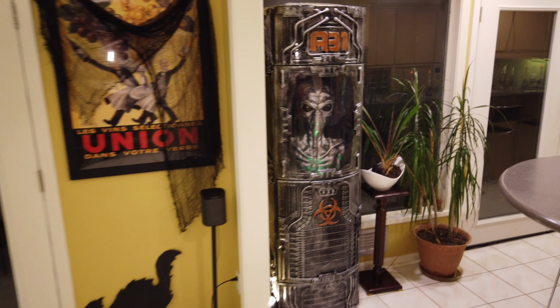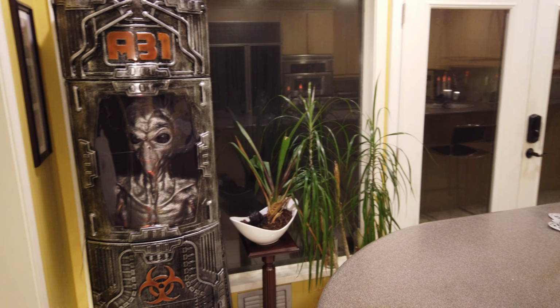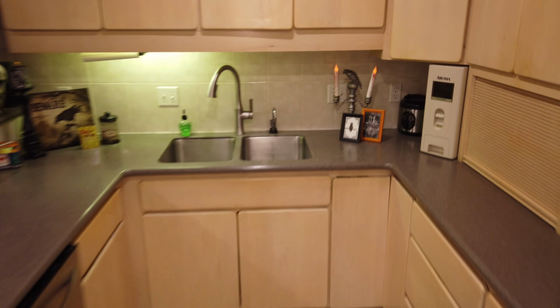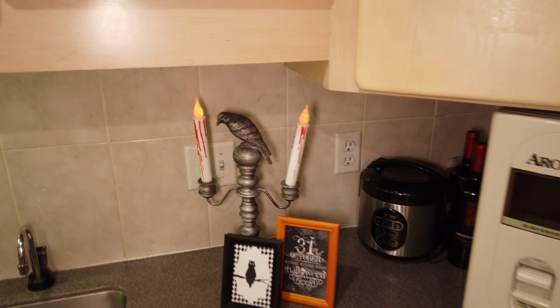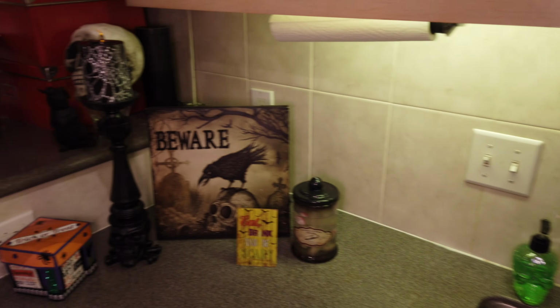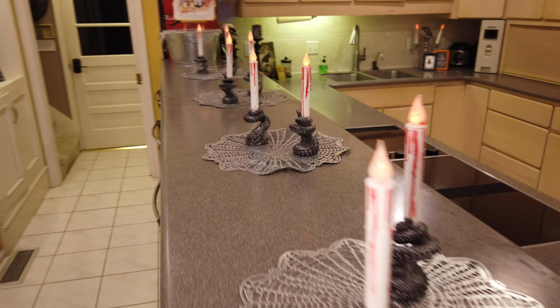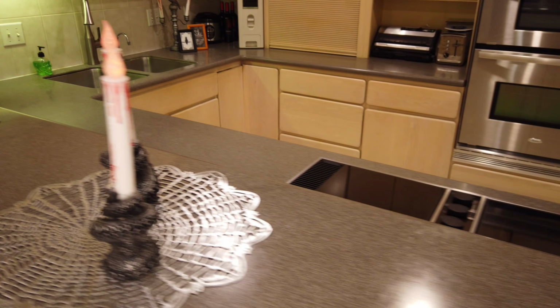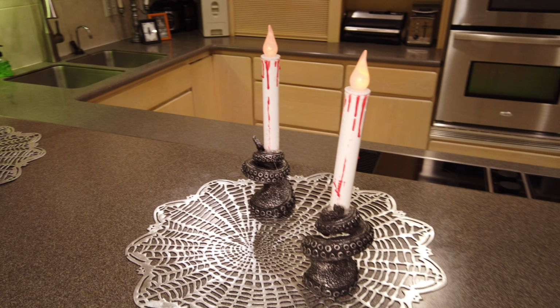In the kitchen this year, we do have my alien I found on Facebook Marketplace. I didn't really have a good place for him. It kind of reminds me of the refrigerator, so hence in the kitchen. Not too much on the countertops. There's a couple of signage pictures. I pared down a little bit this year. I pared down a lot, actually. And then on the countertop, these are going out in the party area on Halloween, since I'm doing a pirate theme. They're my tentacle candle holders that were very difficult to find. Ended up getting them at home after a lot of searching.